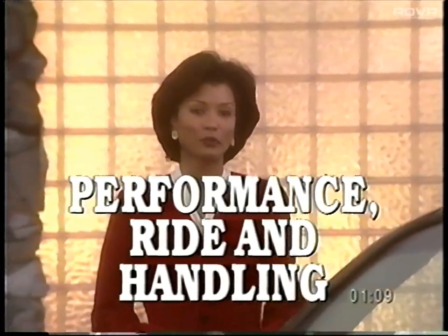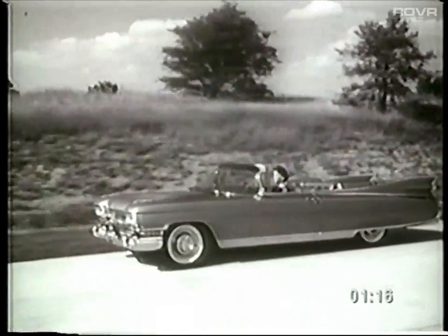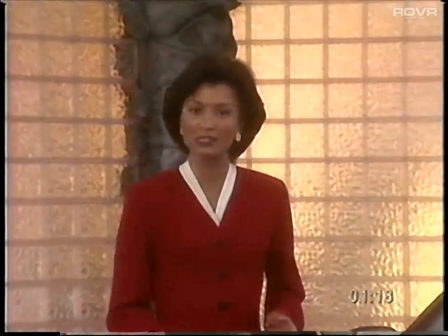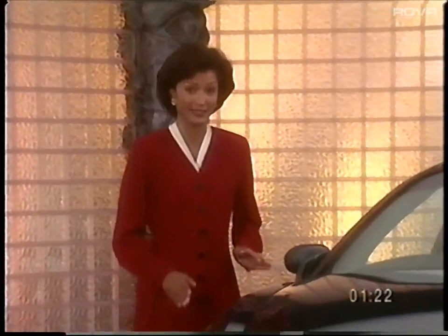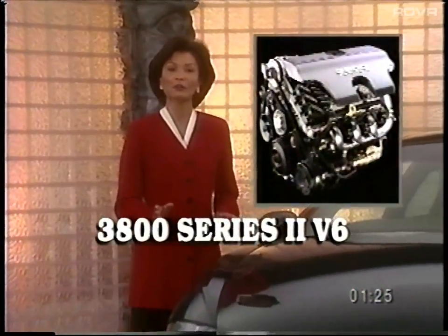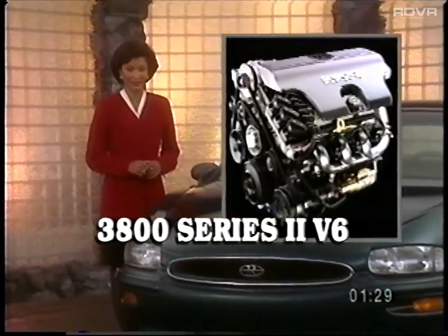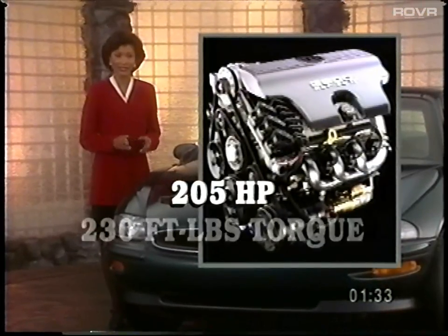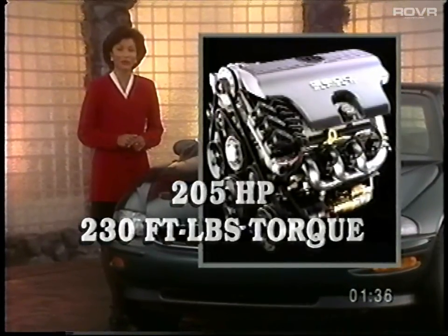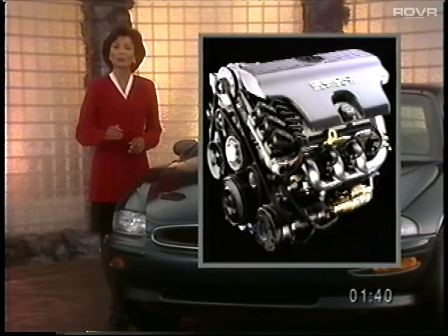There was a time when performance, ride, and handling meant starting with a gas-guzzling V8. But drivers are much more sophisticated today. They're looking for balanced performance, and Riviera provides that in abundance, starting with the 3800 Series 2 V6 with tuned port injection. This smooth-running power plant generates 205 horsepower and 230 foot-pounds of torque, more than enough power on demand for confident passing and sure merging.